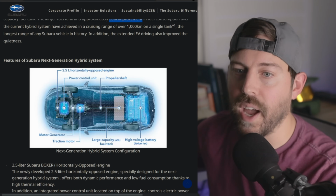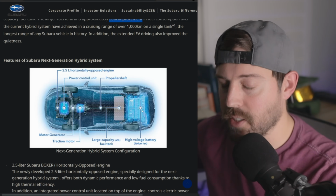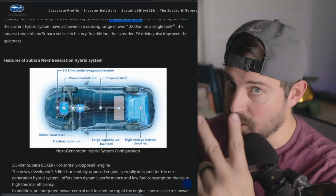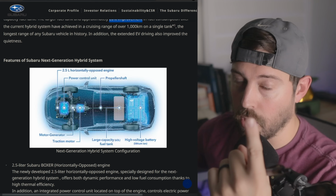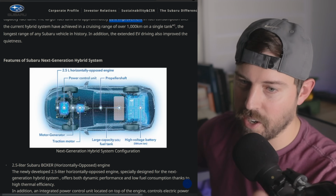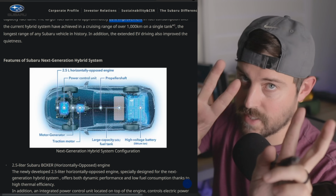We have a beautiful diagram of the hybrid system. It's pretty simple, pretty straightforward. You have the boxer engine. On top of that, you have the power control unit. You have the motor generator, so it has two motors here: a motor generator to start the engine, also largely used for regen. And then I believe how it works is that next to the motor generator is going to be your transaxle, so it is going to be an eCVT.